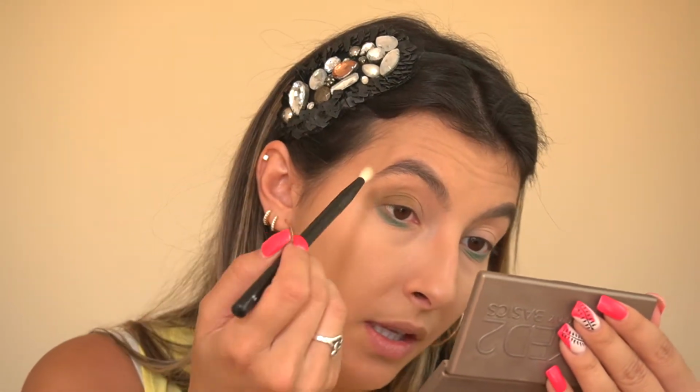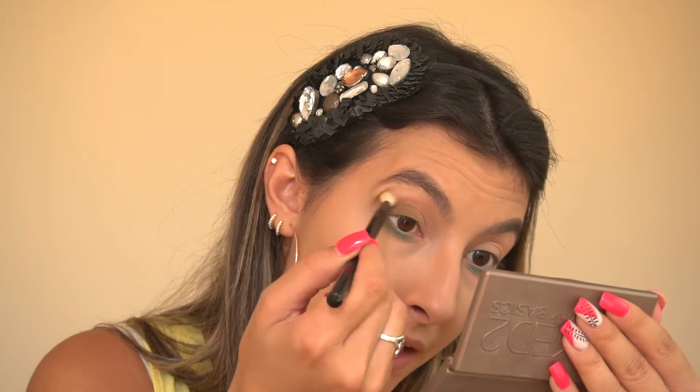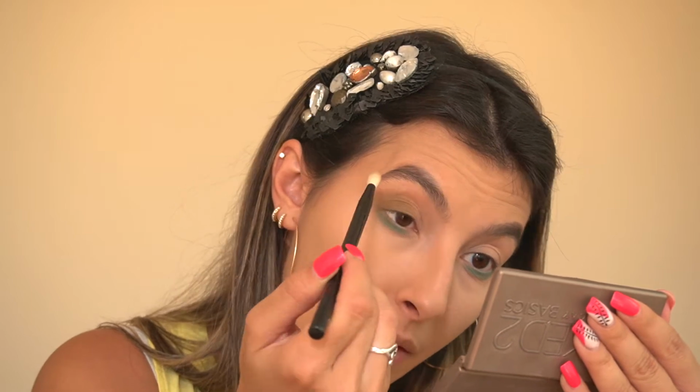Oh, by the way, this is my favorite blending brush. This is the NYX 44 brush, and this brush blends out everything, like everything, literally. It's the best brush in the world. I think I got eyeshadow in my eye and I can't see anything now.